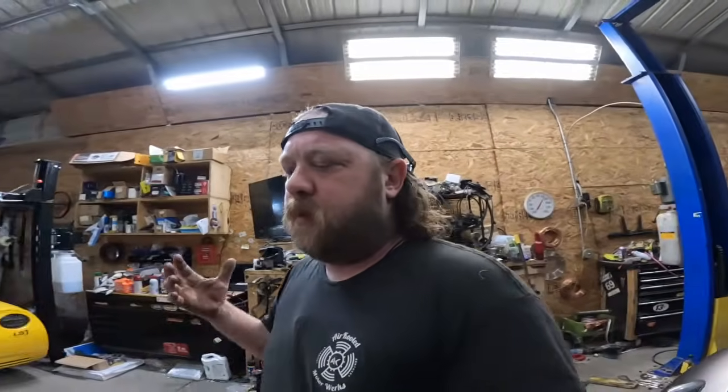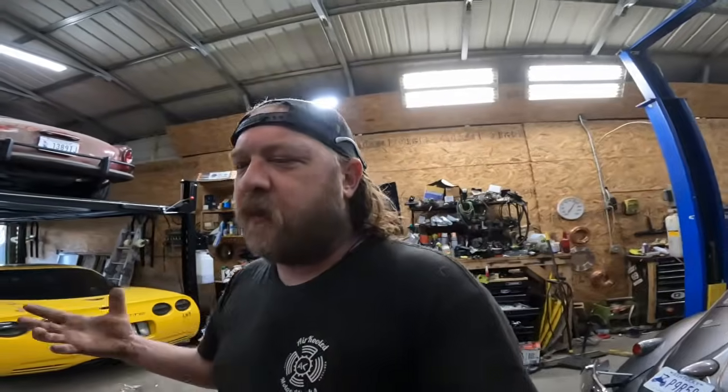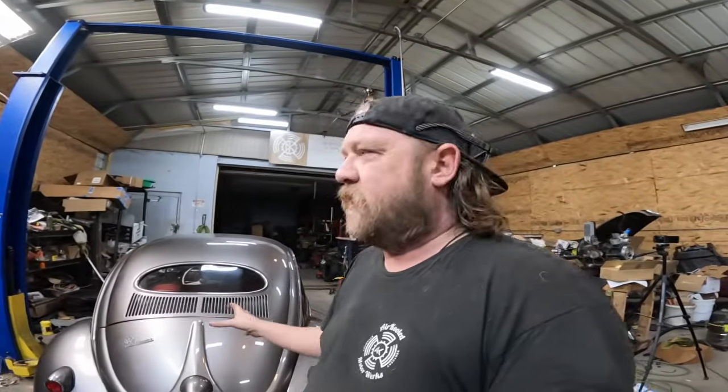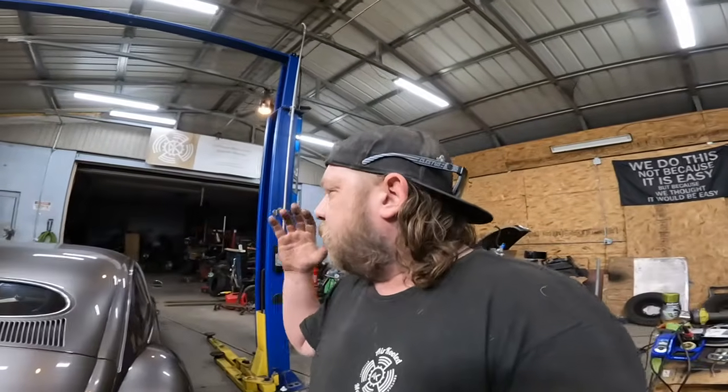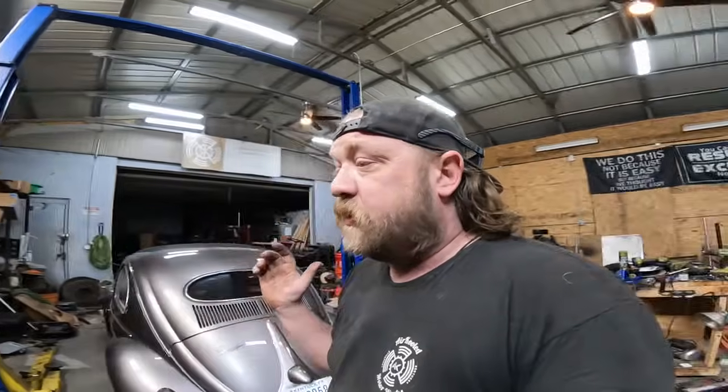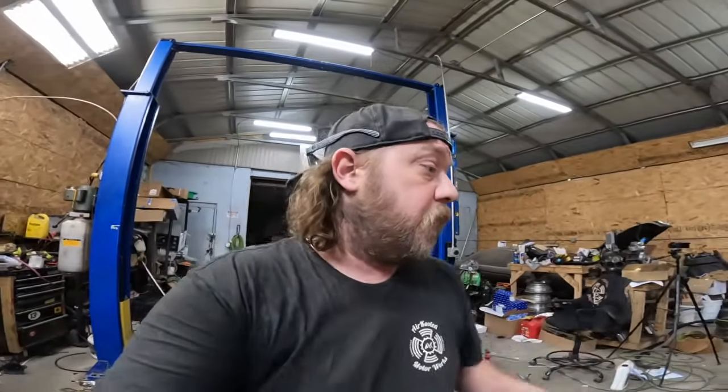Well, I guess I'm taking it out to hopefully verify that the noise I was hearing was that generator this entire time, not an exhaust leak. It doesn't sound like an exhaust leak, but it's basically verifying that it was the generator this whole time making that interior so loud. Because if it's not, I have no idea what it was or what it is, because the fan that's on, it's correct.